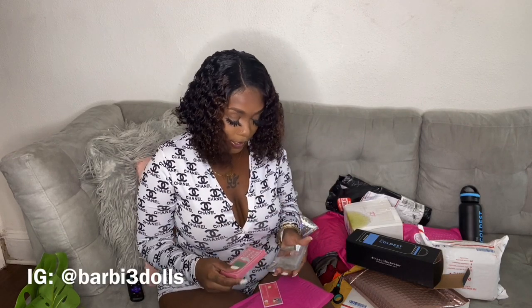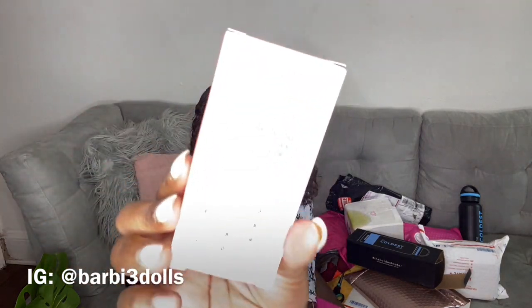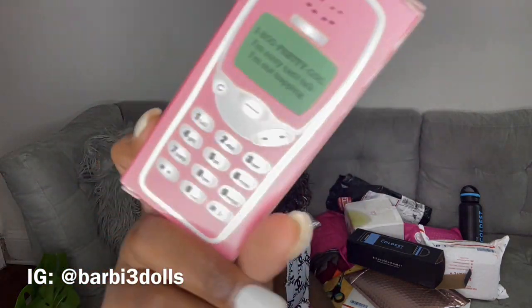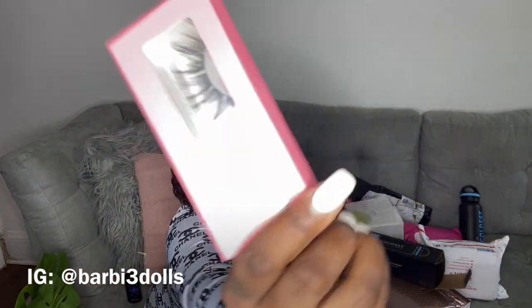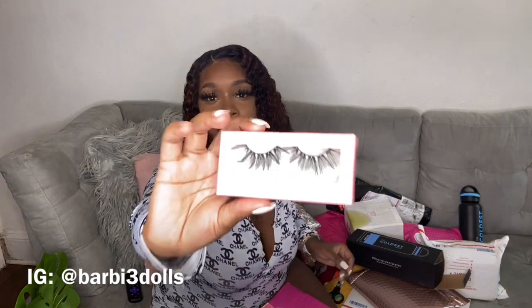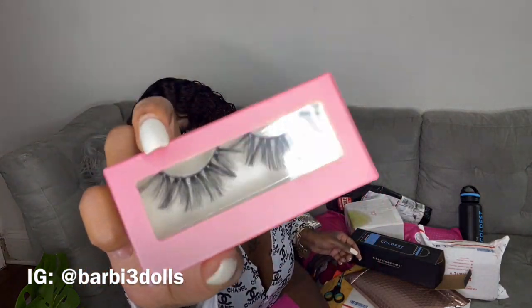And she has lip gloss. Okay, so I want to start with this first because this is so cute. Like, look at this, y'all. It's a phone. This is so cute, but it's lashes. Okay, sis, it's a 1-800 pretty girl. I'm sorry, I can't talk, I'm out trapping. Period. Yes, thanks. This is mad cute, and I love the pink. That is mad cute. The lashes.